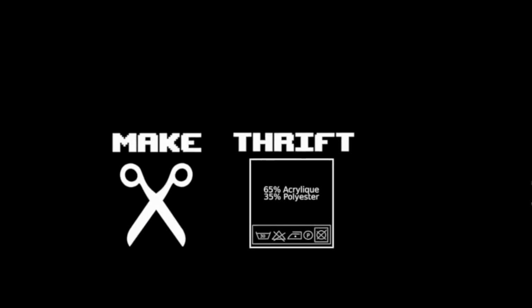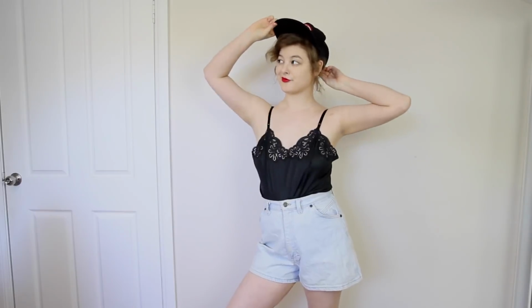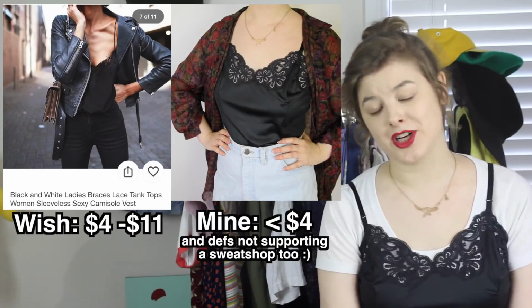So my conclusion for this Make Thrift buy is obviously get yourself a slip from the nightwear section of a thrift shop or a charity store and make this for yourself. It takes literally about 20 minutes to do, if that, and it makes a really cute top that you can either layer over t-shirts and long sleeve tops, or you can wear it on its own in the summer. And coming in at under $4, it was even cheaper than all of the Wish versions that I saw.